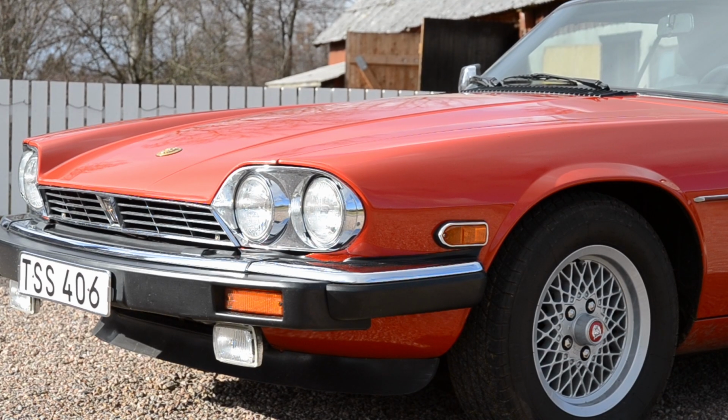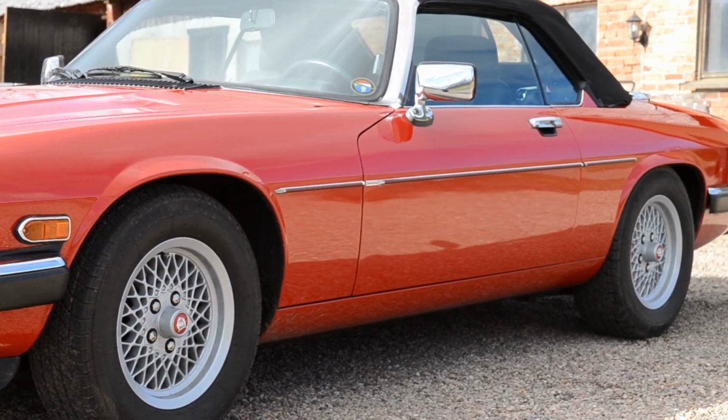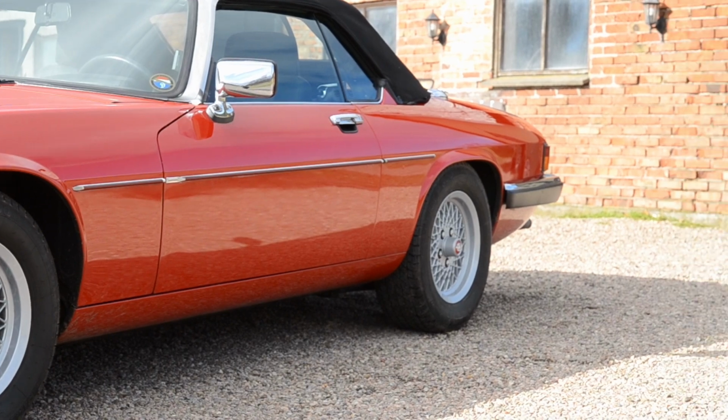So why not pick up an XJS before they become like the Series 1 E-Types, unobtainable? Because the XJS is not a future classic. It's a present one.